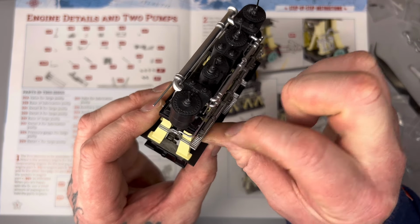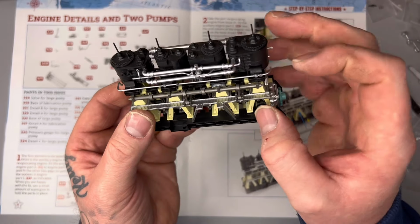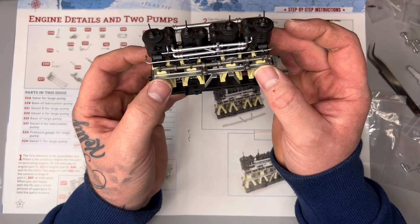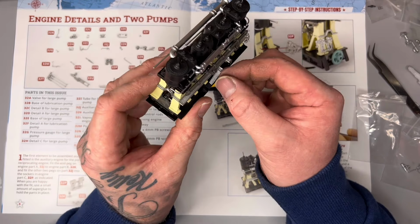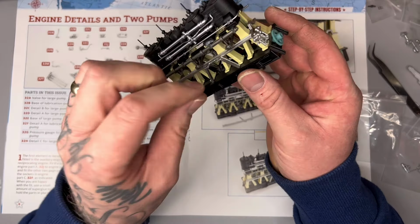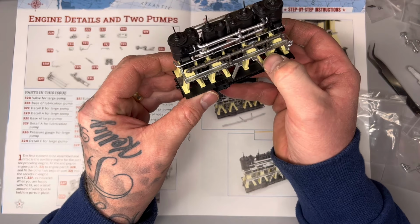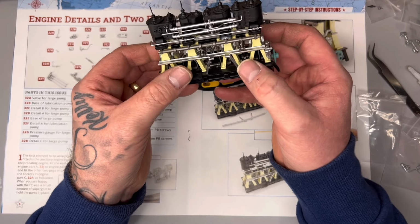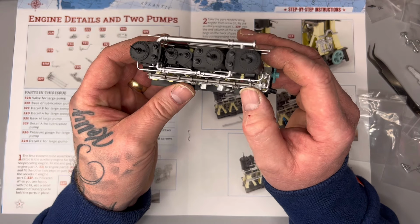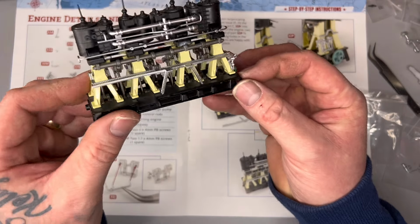There you go, make sure you get them in the right slots, guys. We're just going to have a wavy gangway. And we don't want that. Let's wait for that to dry a minute. They've gone in enough? Yeah, I think so. They will go. Just don't rush, guys. Do not rush. It ain't worth it. Yeah, it's a nice fit, that. There you go. That's that done.